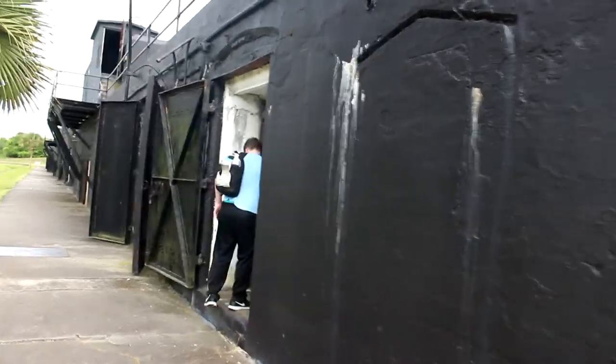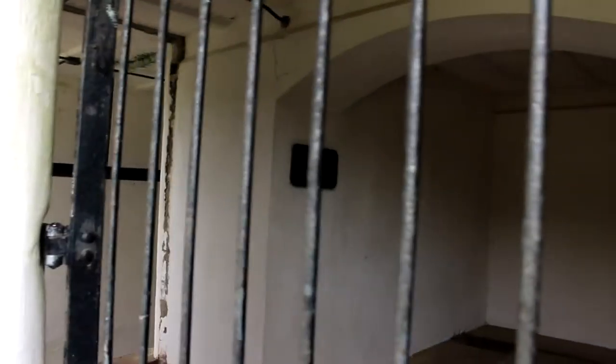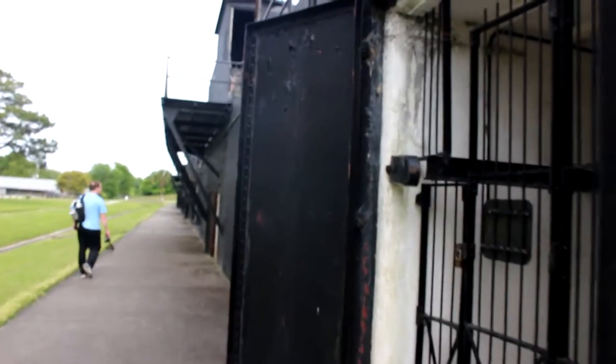I don't know if there's plans to keep this closed or what have you. Looks like there's some signage over there, but I can't read it. Generator area. So this must have been where all their power stuff was kept. That might be why they're like, you guys can't come here. It may not be safe, but it does look pretty cool.